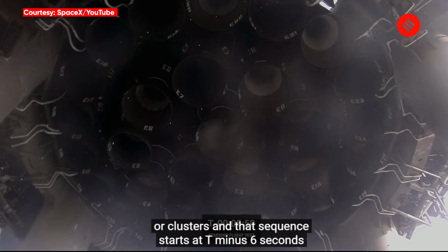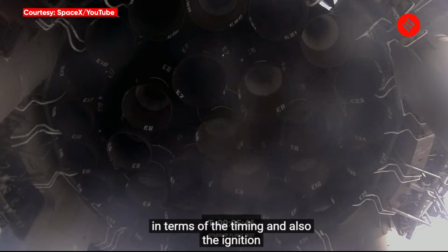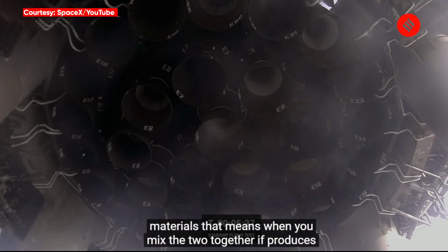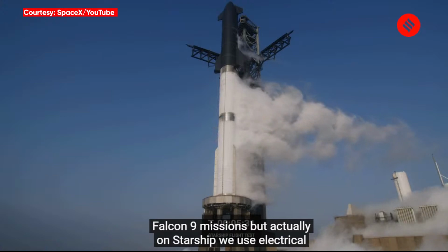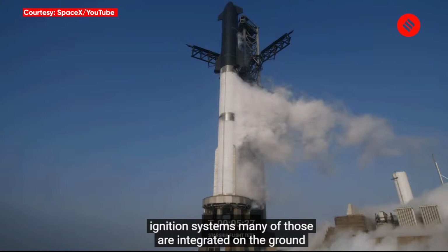Yeah, and the ignition sequence is a little bit different, both in terms of the timing and also the ignition method. On Falcon 9, we use a chemical called TEA-TEB. It's a pyrophoric material, so that means when you mix the two together, it produces a flame that kicks off that green characteristic spark on Falcon 9 missions. But on Starship, we use electrical ignition systems. Many of those are integrated on the ground system here.